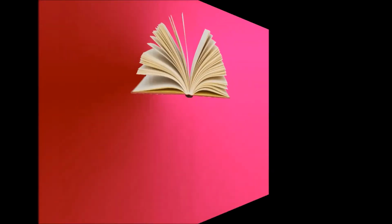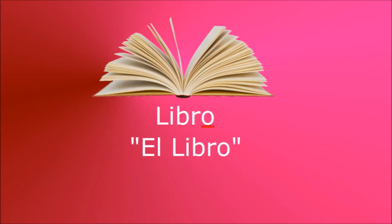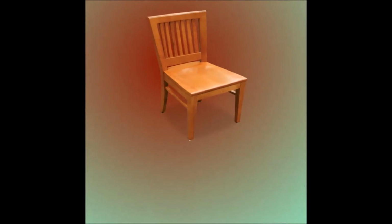For example, let's say that I want to say the book. In Spanish, book is libro, so because it ends in an O, I know that it's masculine. Therefore, if I want to say the book, I would say el libro. Now let's assume that I want to refer to a chair. In Spanish, chair is silla, so because it ends in an A, I know that silla is feminine. Therefore, if I want to say the chair, I would say la silla.